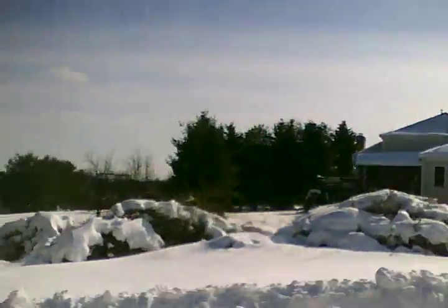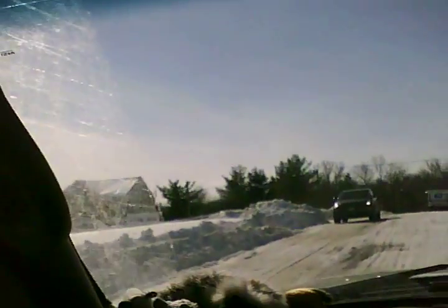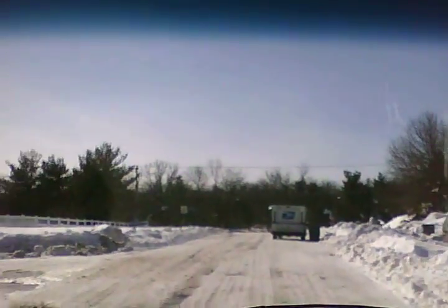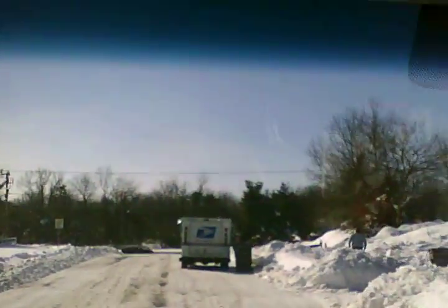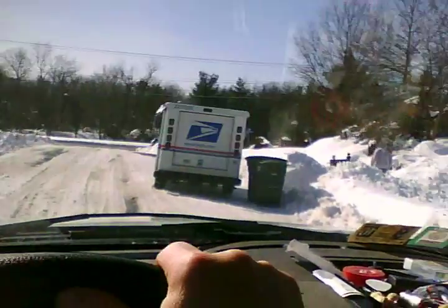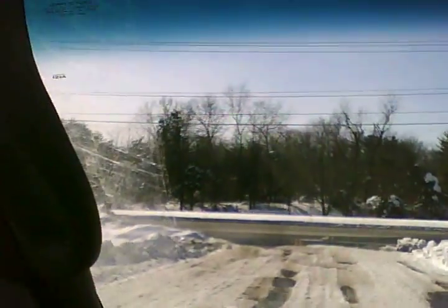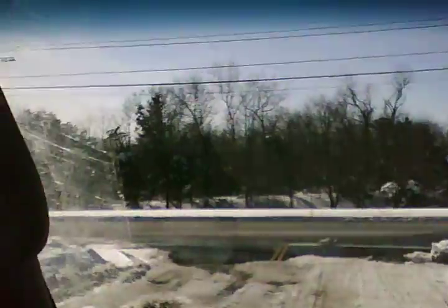Wow. Lots of trees have fallen, and bushes are piled on top of with snow. Poor mailman has to get out and walk to the mailboxes if he doesn't break his leg doing it. And then we get out to Leesburg Pike, and the road's clear.